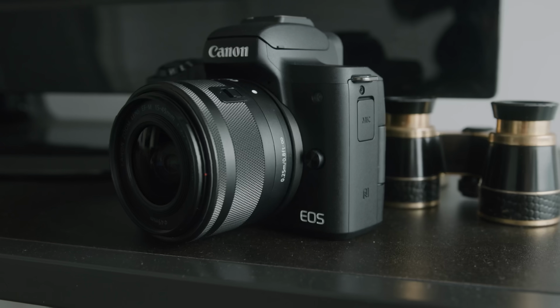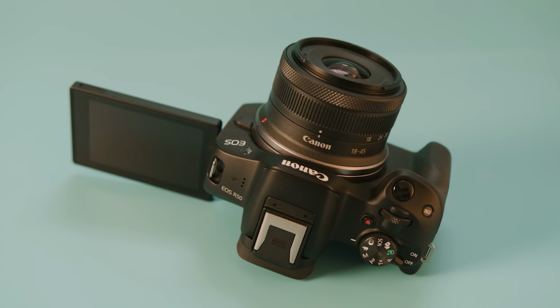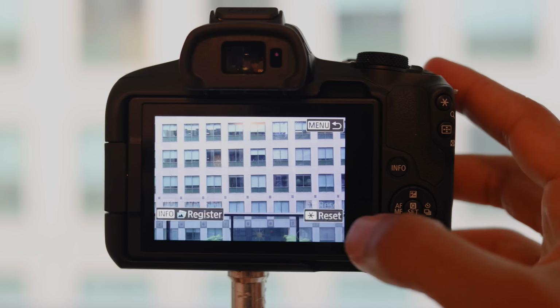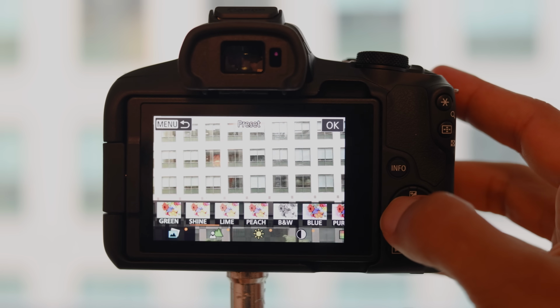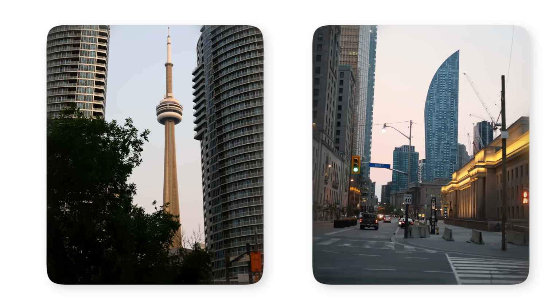At first glance, it looks pretty similar to the Canon M50, but it's a very different camera. However, it does keep all of the positive aspects of the Canon M50's design. It's a compact, lightweight design, simple button layout, and it also has a brand new intelligent auto mode that handles everything for you, so even if you don't know anything about how to shoot with cameras, you'll still get great results.